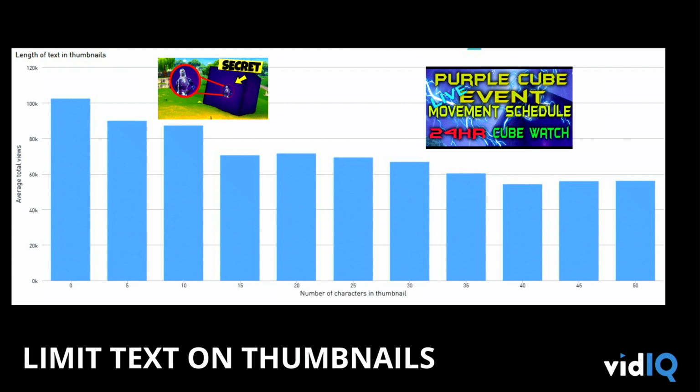So based on our data, we're seeing 0 text doing the best and less than 5 or 10 characters doing better, and then it just goes downhill from there.